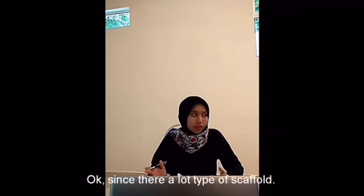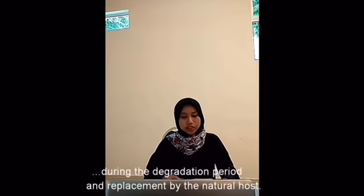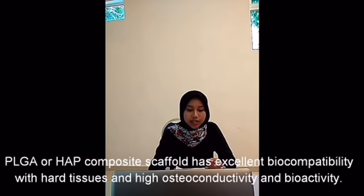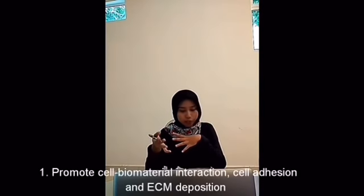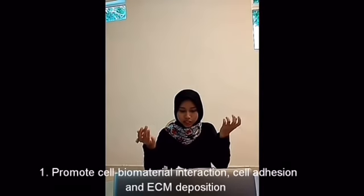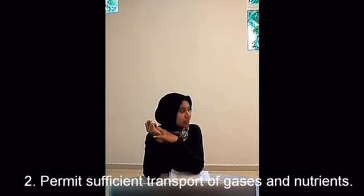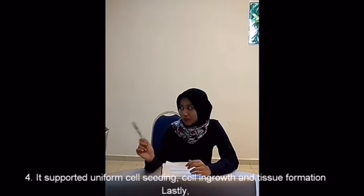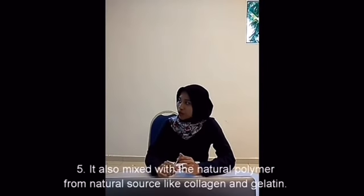Since there are a lot of types of scaffold, this one can maintain strength and stability of the interface during the degradation period and replacement by the natural bone. HA or HAP composite scaffold has excellent biocompatibility with host tissue and high osteoconductivity and bioactivity. It's designed to promote cell-biomaterial interactions, cell adhesion, and ECM deposition. Secondly, it permits sufficient transport of gases and nutrients. Thirdly, it biodegrades at a controllable rate. It supports uniform cell seeding, cell ingrowth, and tissue formation. Lastly, it also matches the natural bone.